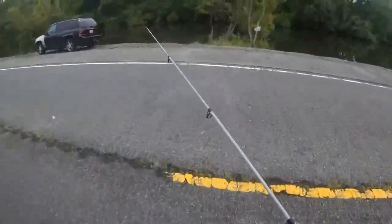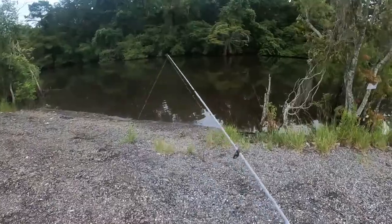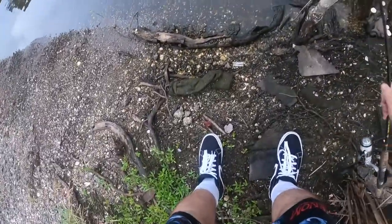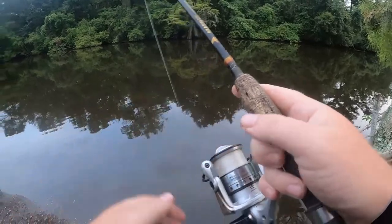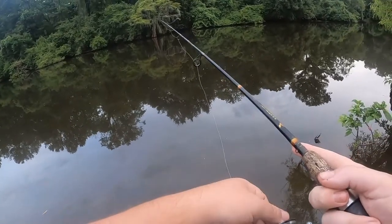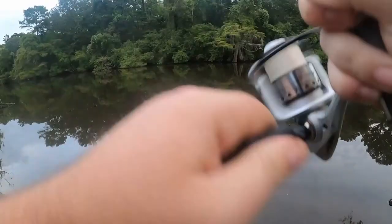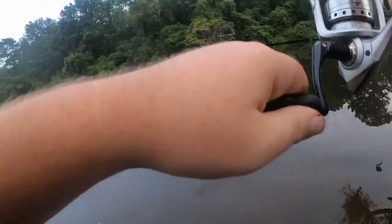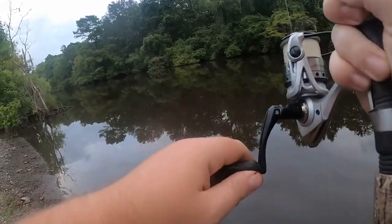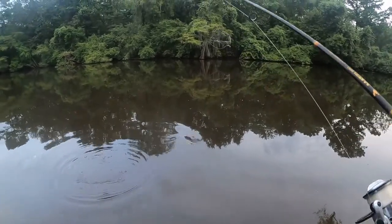I think there's something on it, guys. Nah, maybe not. No. Well, maybe, I don't know. It is moved. And it is heavy. Now it's not currently moving, but yeah, something's on there. What do we got, guys? What y'all think? Yeah, there's a fish on there. Well, we got a gar, a catfish, bowfin. It's a bowfin. Yes. I just wish I had a net.